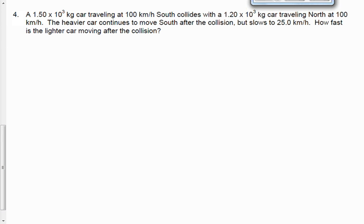All right, we're going to take a look at 4, 5, and 6 on worksheet number 3 then, and 7 on worksheet number 3. 4 says a 1,500 kilogram car traveling at 100 kilometers per hour south. A couple things to draw attention to with our red colored pen or our ugly colored highlighter. Kilometers per hour because we like to be in meters per second. South because the whole north-south thing, something's got to be negative. Here's another car traveling north at 100 kilometers per hour. The heavier car continues to travel south after the collision, but slows to 25 kilometers per hour. How fast is the lighter car moving after the collision here?